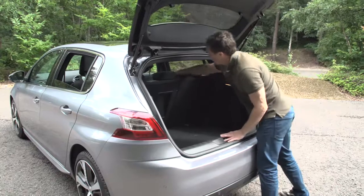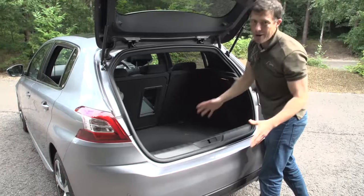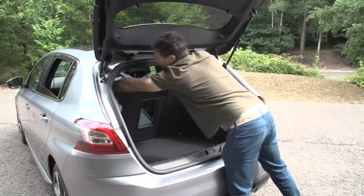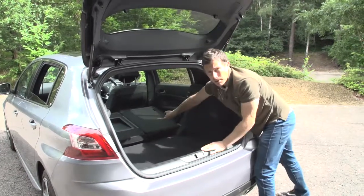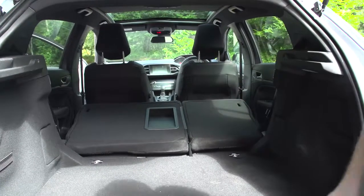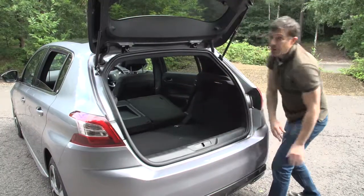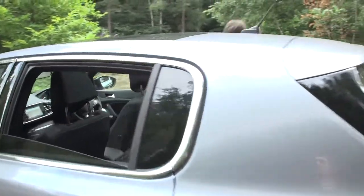There's some other problems as well. Yes, you can get a ski hatch, which is a nice feature, but only on higher trim versions. And when you fold the seat backs down, you end up with this big step in the boot floor, which makes it really hard to push heavy items to the front of the car when you're trying to pack this thing full.